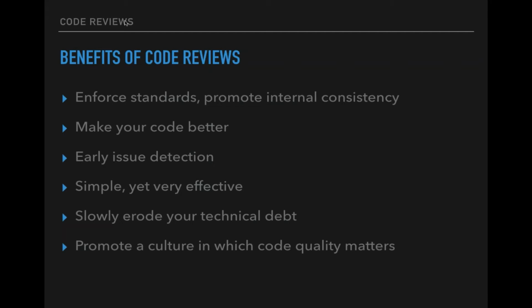And another thing that is always very important is that it promotes a culture in which code quality matters. So if you do code reviews regularly with your team, you will end up talking about good code, having an idea of good code versus bad code. Just by doing this, you promote an environment where that is something you talk about, that is something you start caring about.